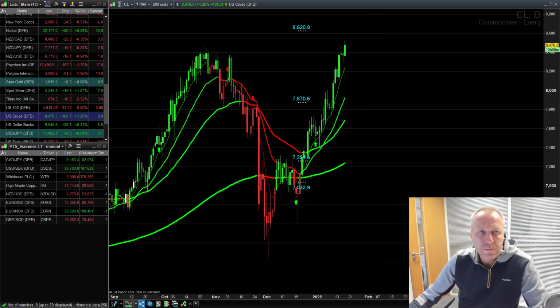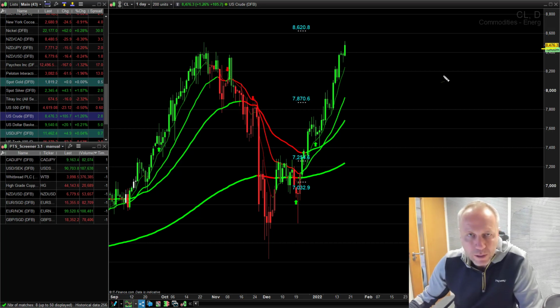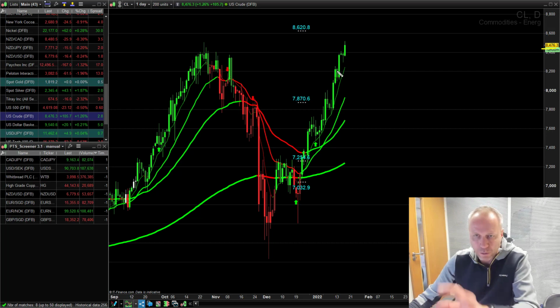So let's talk about stop loss orders. The initial stop loss, then we'll get on to trailing stops. So we've got crude oil here. This is the latest market where we've gone from 72.50 all the way up to 84. Well over a 1,000 point move there in oil. It's been green all the way up.